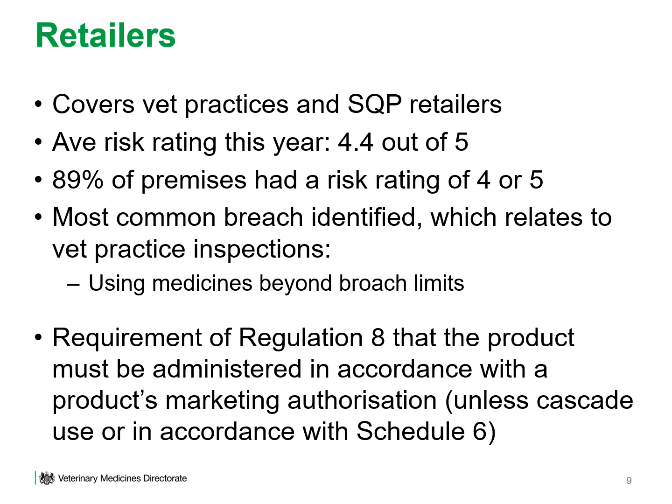This may say that it must be used within 10 hours, it may say 28 days, or in some cases say any unused product must be discarded immediately. It's a requirement of Regulation 8 that the product must be administered in accordance with the product's marketing authorization, unless it's cascade use or in accordance with Schedule 6.